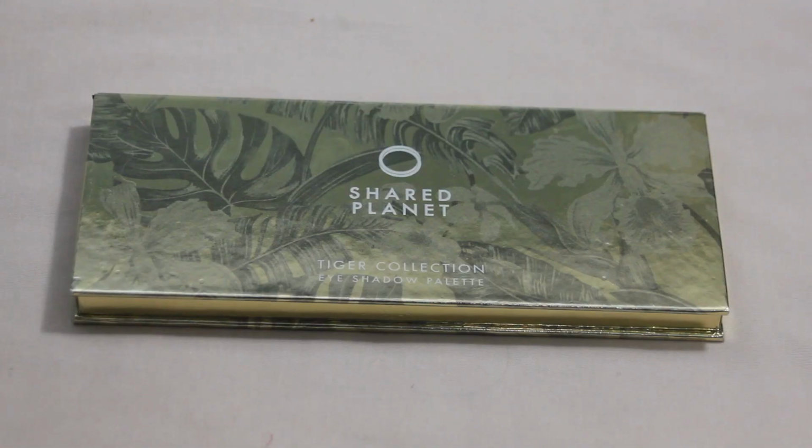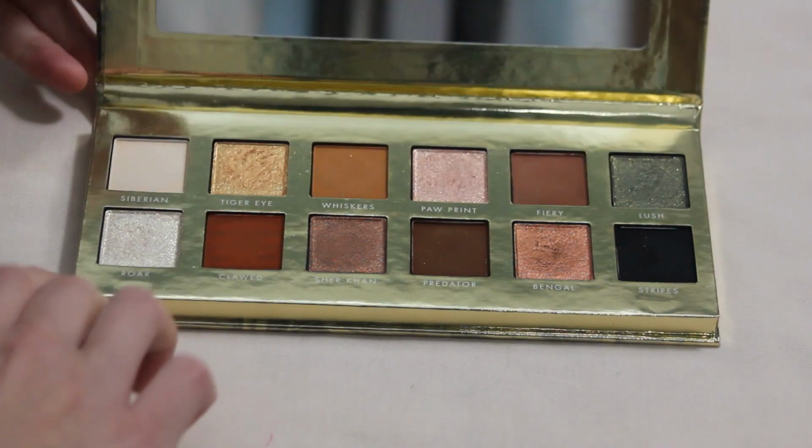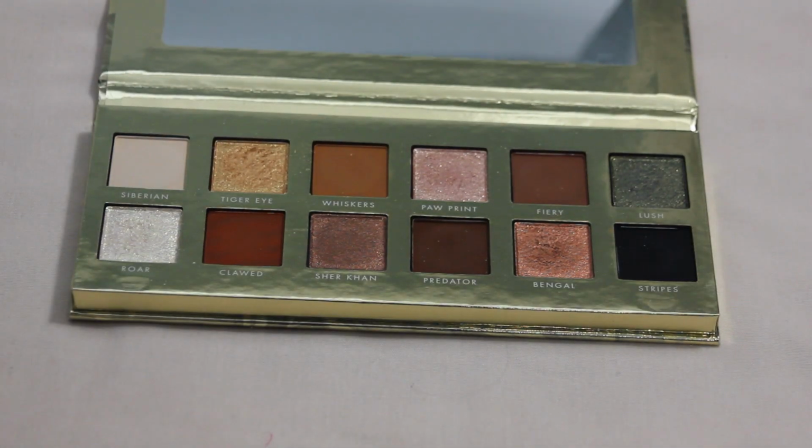Next up, we will talk about my Shared Planet Tiger palette. So here is this one, and I will insert a picture of the look that I created this past month with this palette.